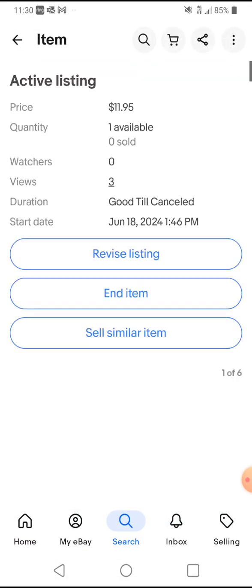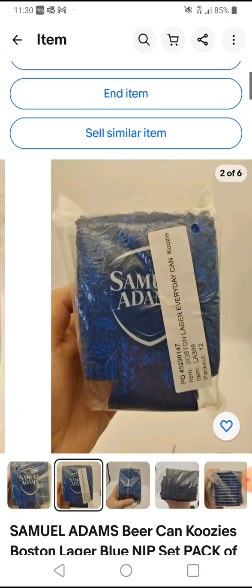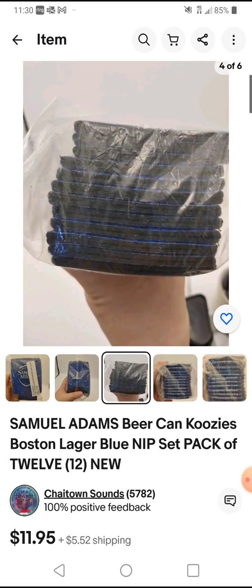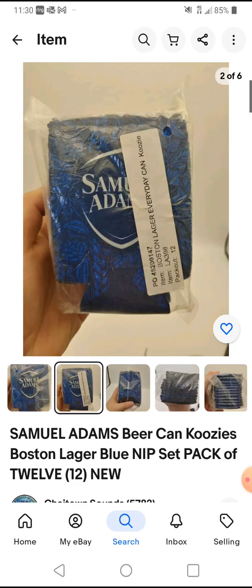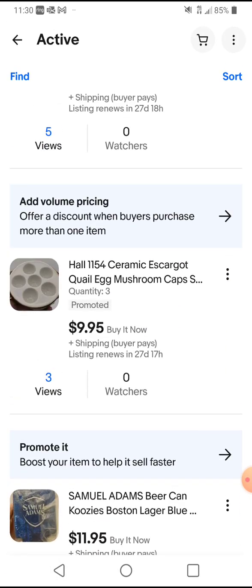He gave me these, which I didn't think had any value. I was going to use them, but I was like, man, someone could use them. I couldn't believe what koozies sell for. So again, those are brand new from back in the day. Sam Adams, remember all those commercials?